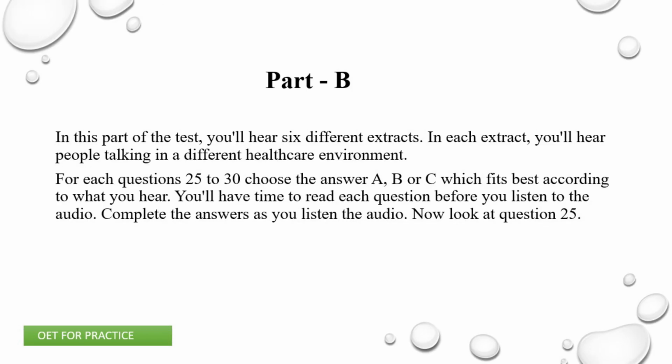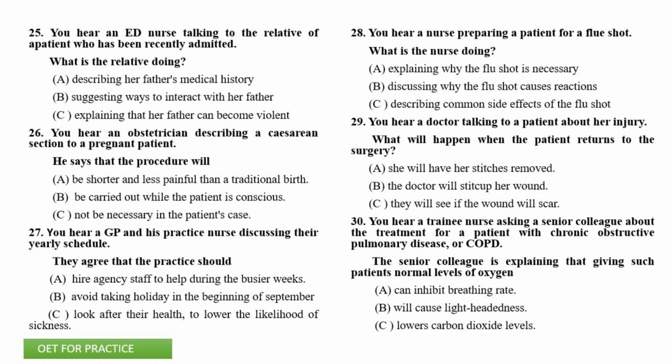Part B, questions 25 to 30. In this part of the test, you'll hear 6 different extracts. In each extract, you'll hear people talking in a different healthcare setting. For questions 25 to 30, choose the answer A, B, or C, which fits best according to what you hear. Now look at question 25. You hear an ED nurse talking to the relative of a patient who has been recently admitted.